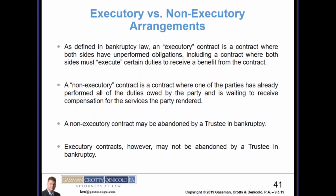A couple things to think about in your operating agreement. There is a difference under Florida law between an executory contract and a non-executory contract. An executory contract is a contract where both sides still have obligations to perform. A non-executory contract is something that can be more easily set aside by a trustee in bankruptcy.